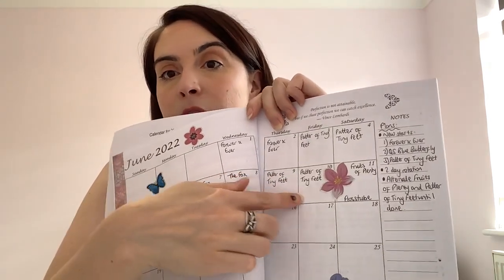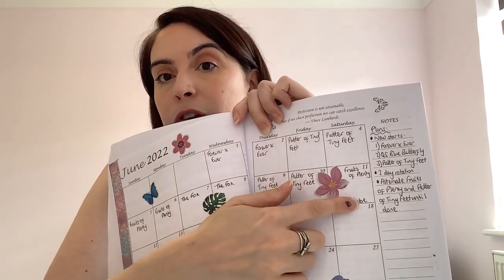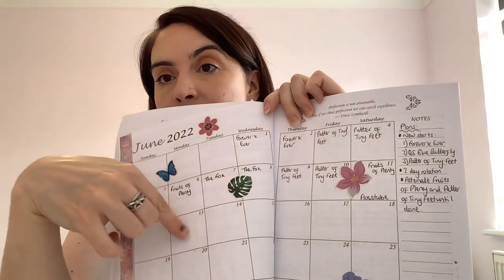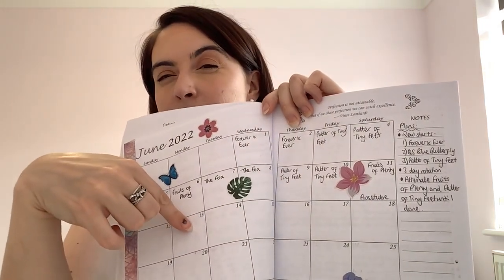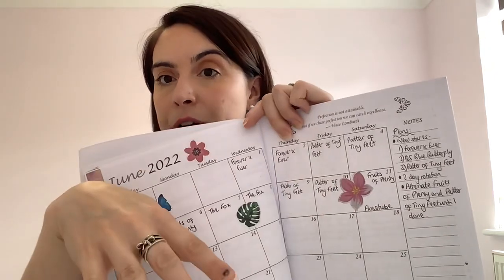Then I've gone back to the Passer of Tiny Feet, and at the moment I'm working on Fruits of Plenty, and obviously that will go down here, and then I will spin the wheel here for something else. And then when Fruits of Plenty and Passer of Tiny Feet are done, then I will just spin every 2 days. I think that makes sense.